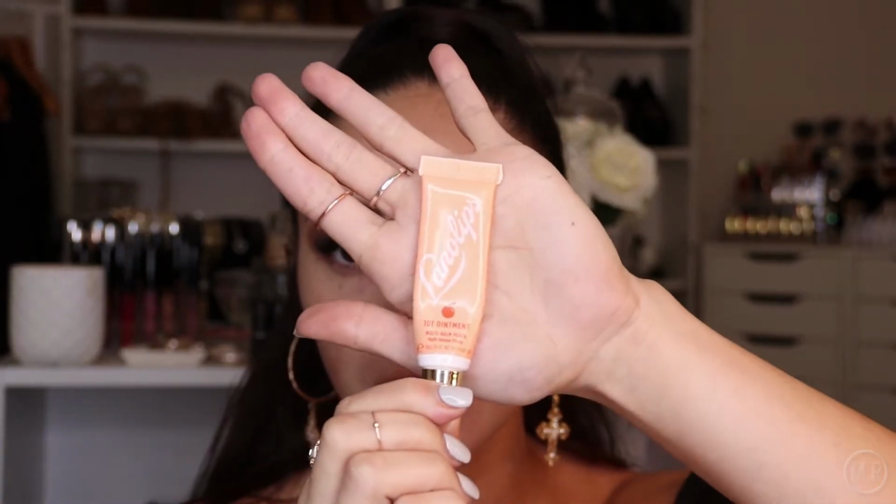To start off, I always apply a lip conditioner. The one that I've been using a lot recently is by Alano Lips. I don't know if you guys can see that.